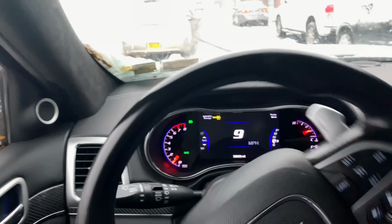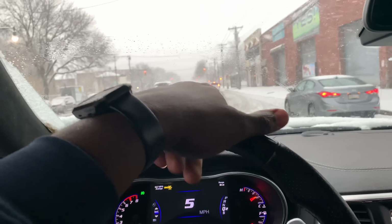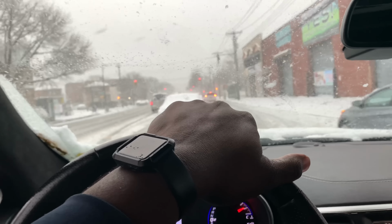Uh-oh, look at this guy. Oh, it's sliding. Oh my God. So you see, I'm staying away from that Toyota Solara right there because I don't want to hit him.